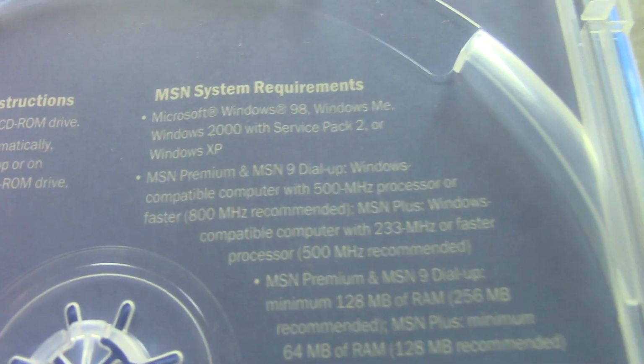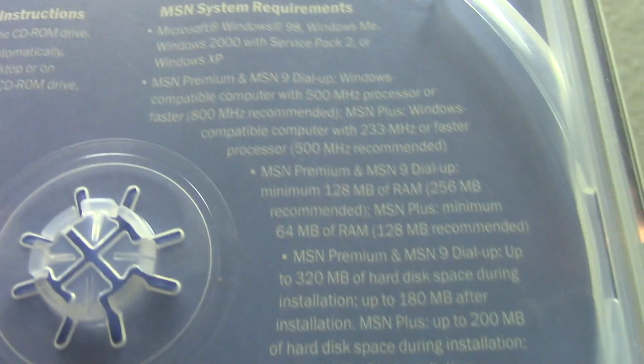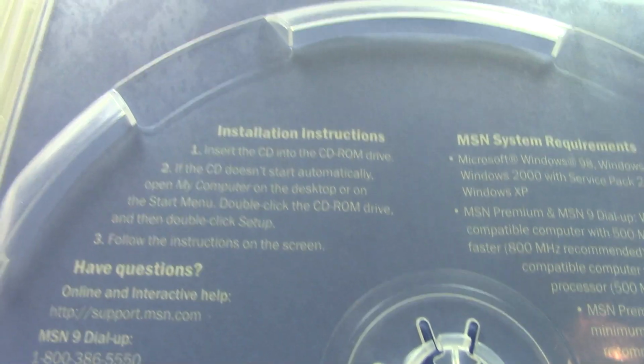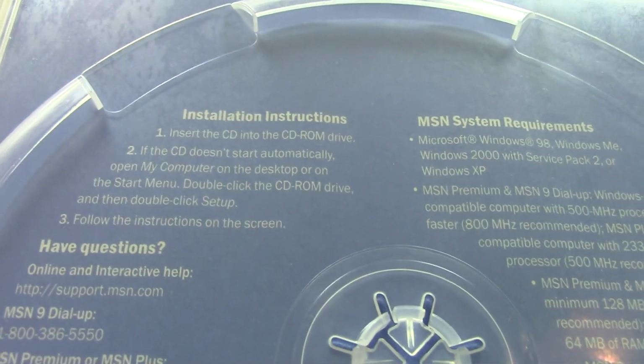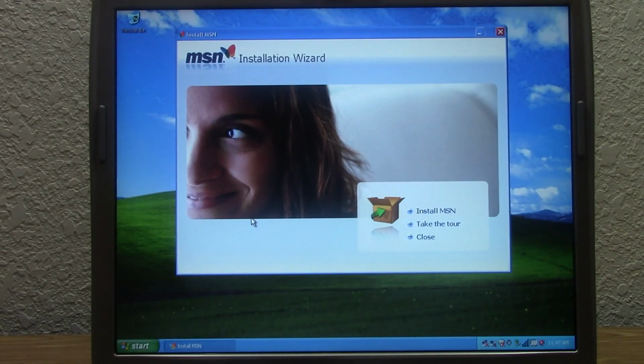So we have to have either 98, Me, 2000, or Windows XP, and then it tells you the specific specs you're going to need, and over here it has installation instructions. So you put the CD into the drive and double click on it and choose setup. So that's exactly what we're going to do. We're going to pop in the gold flashed MSN CD. Let's pop it in. So here it is, MSN Installation Wizard.